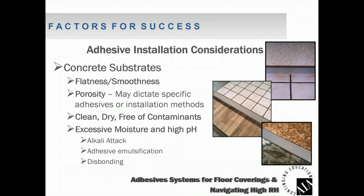And certainly moisture, with the alkalinity that goes along with the moisture, is critical too. If we have excessive moisture and high alkalinity, that alkali can attack the adhesive. It can emulsify the adhesive, and if the adhesive doesn't have its integrity anymore and it's emulsified, then certainly disbonding is going to occur. So with excessive moisture, pH is very critical, and we're going to spend some time talking about pH too.